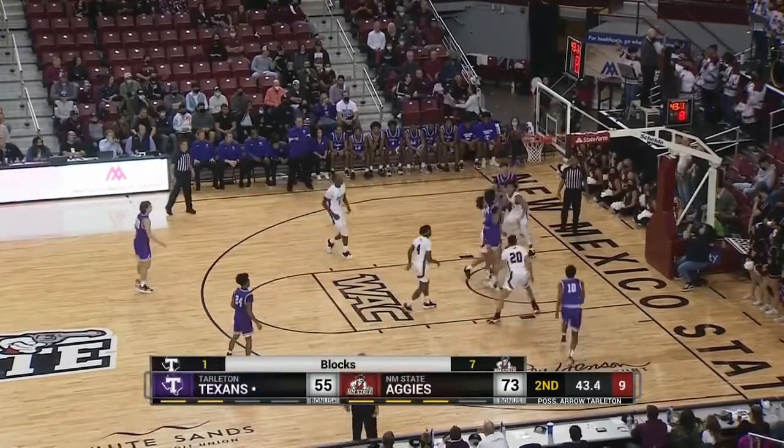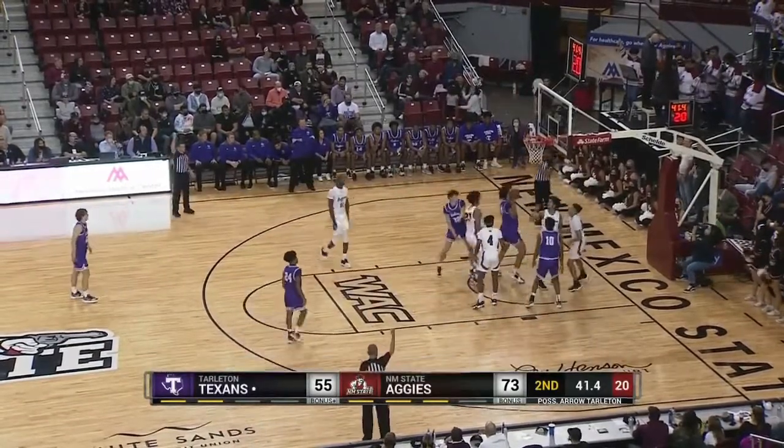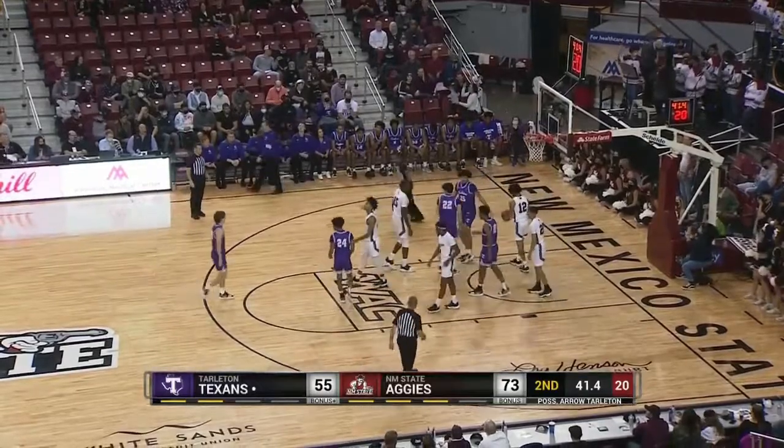Here's Brown, defended by Cotton. Can't get it to go, and Cotton fouls him.